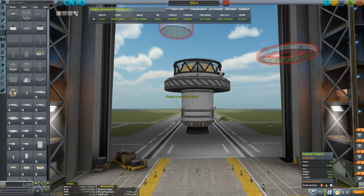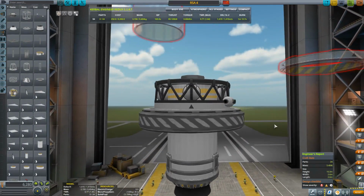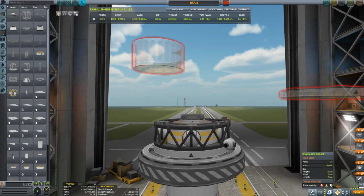So there's our third stage, and now the payload. They said, what was the payload supposed to be?